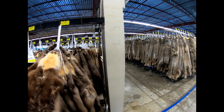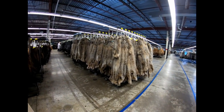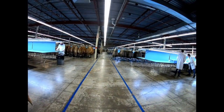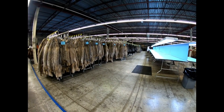If you notice, I'm looking at a sample of marten skins. And if you notice closely in the picture, the claws have been left on these marten. We don't want any claws left on marten. They can cause tearing in the drumming and could cause damage. So please take the claws off your marten.